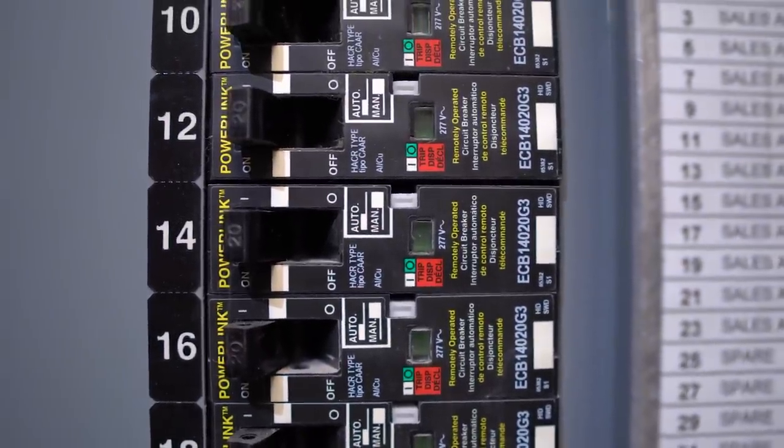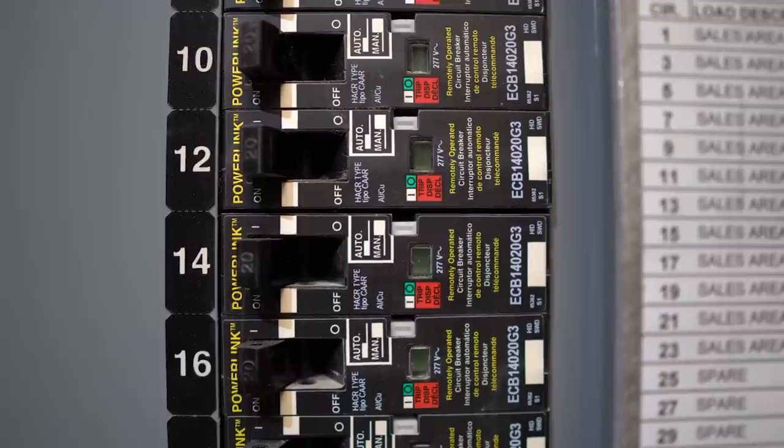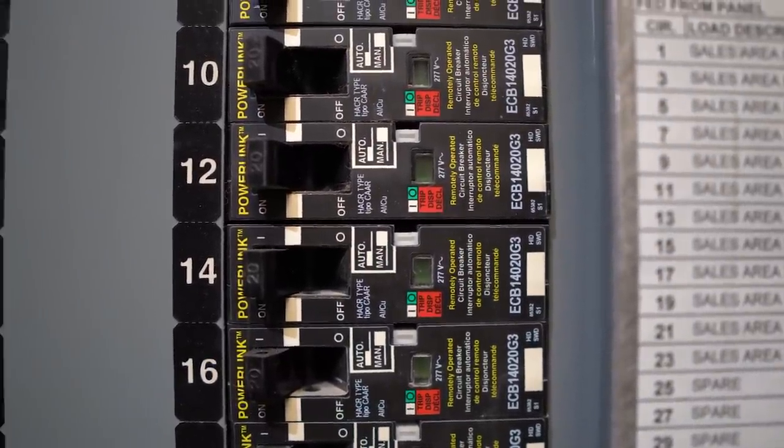So a smart breaker is a really cool piece of technology. It's a breaker that can be remotely controlled and operated by a monitoring service. It's kind of like a shunt trip breaker, sort of.